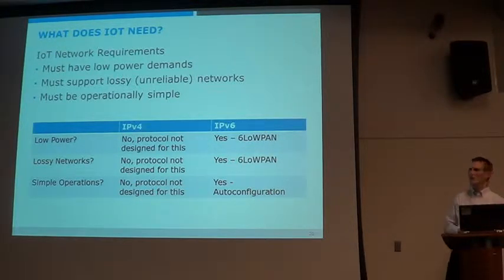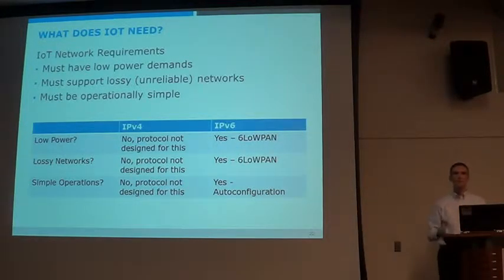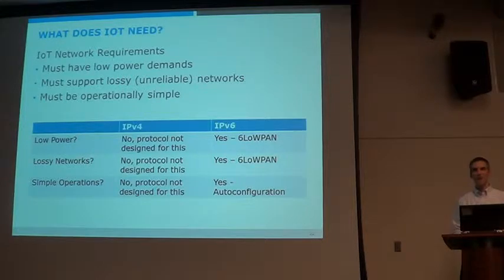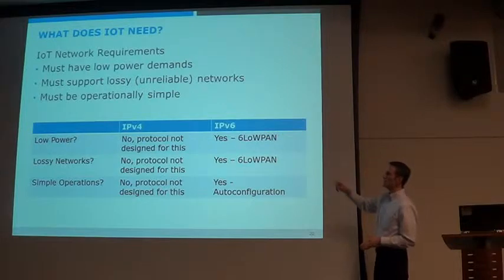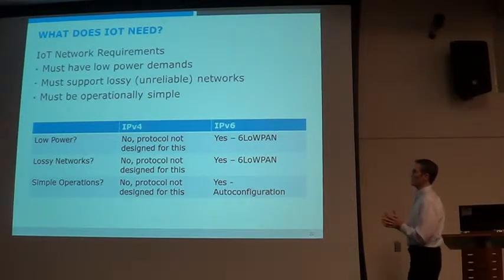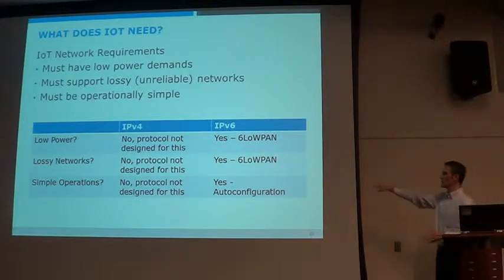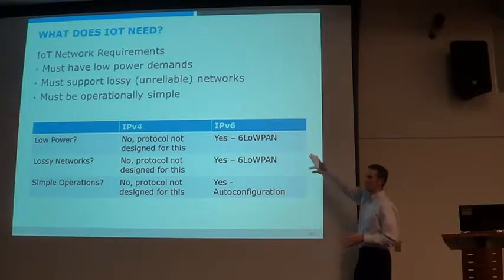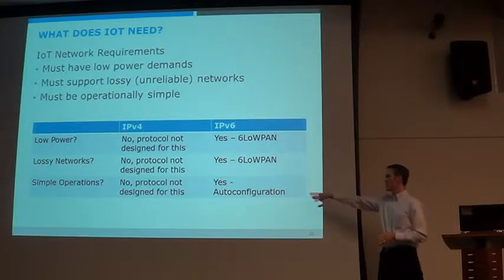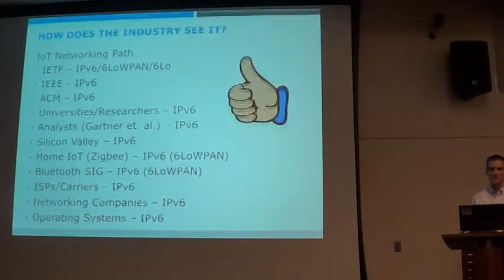It's off the table. Now IPv6 is not that great either, but there's a special type of IPv6 called 6LowPAN, or now it's being called 6Lo for short, and this is basically designed to meet these constraints. There's a whole part of the IETF and the IEEE that are focused on supporting these low power lossy networks, and this is where all the standards are converging. With 6LowPAN, we can meet this low power and lossy network setup. And IPv6 has built-in auto configuration, so that allows us to support this.